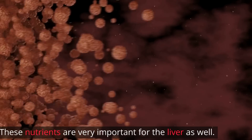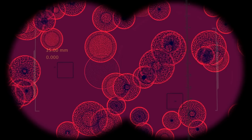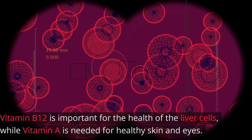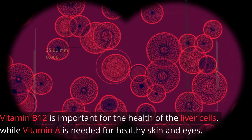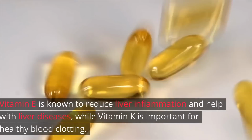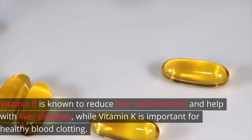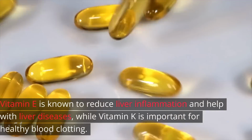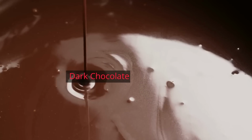These nutrients are very important for the liver as well. Vitamin B12 is important for the health of the liver cells, while vitamin A is needed for healthy skin and eyes. Vitamin E is known to reduce liver inflammation and help with liver diseases, while vitamin K is important for healthy blood clotting. Dark chocolate.